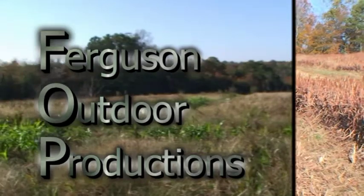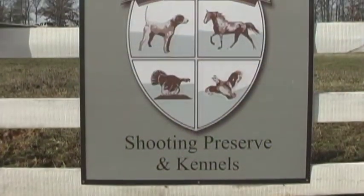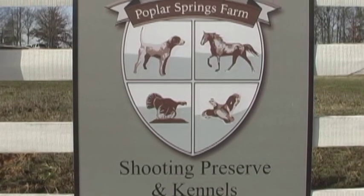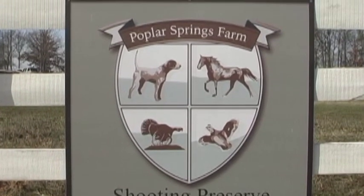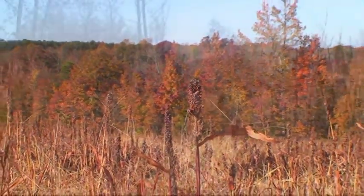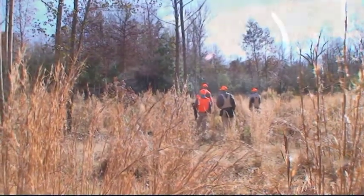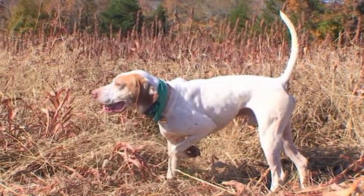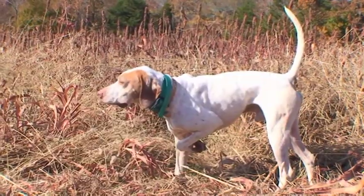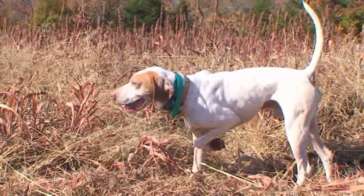We're going quail hunting in our own backyard. That's right, we're off to Poplar Springs Farm, located just outside of Charlotte and Shelby, North Carolina. And let me tell you, we're only going about 45 minutes from one of the largest cities in the southeast, but you're going to feel like you're in true quail country. Come on along as we spend a weekend at what I think is one of the top destinations for the avid bird hunter, as well as those of you who might be new to the sport and want to experience your first covey rise.